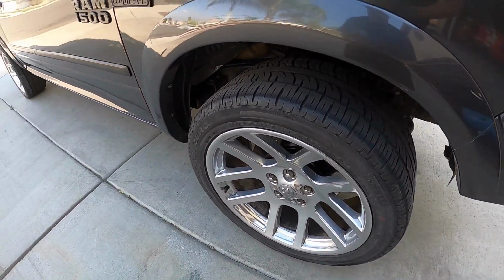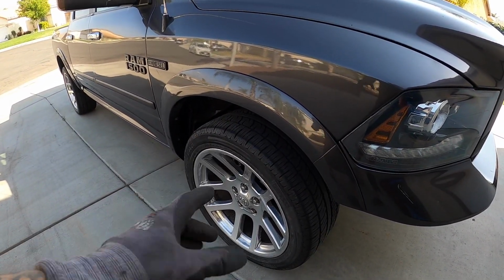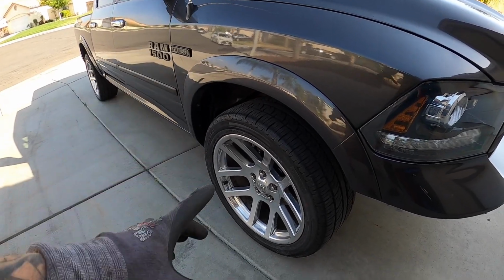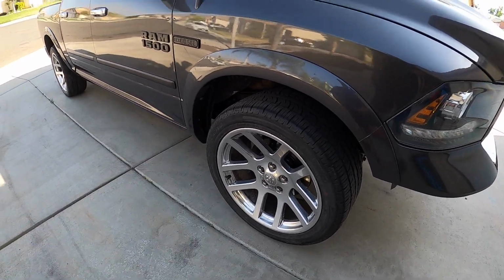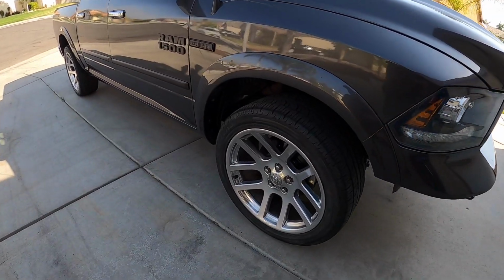I threw these wheels on here just temporarily because I did still have them spare. It's not like I went out and purchased these. You guys know we have an SRT 10 on the channel, and I had these sitting around. So just to get around for now, I put on the SRT 10 wheels. But a couple things about these wheels: I wanted to see how 22s look versus 24s. I kind of like the 22-inch look, to be honest.